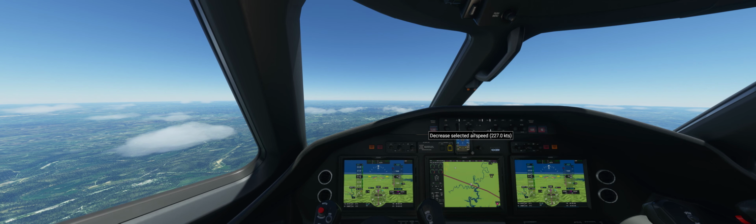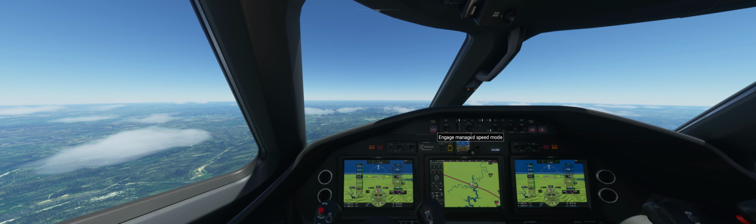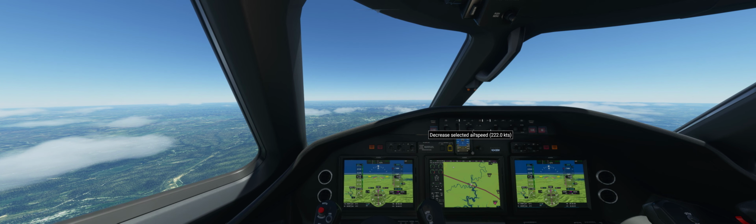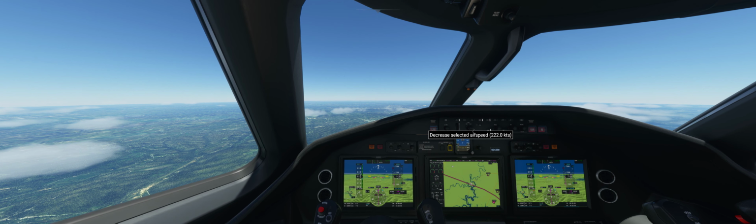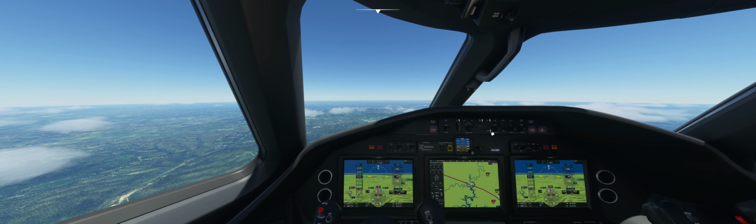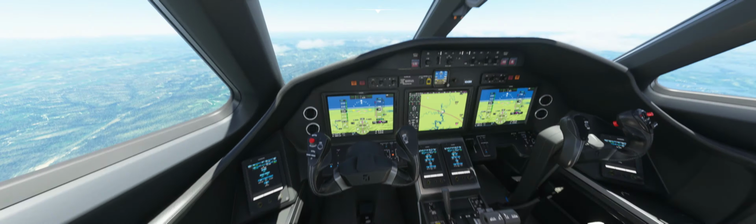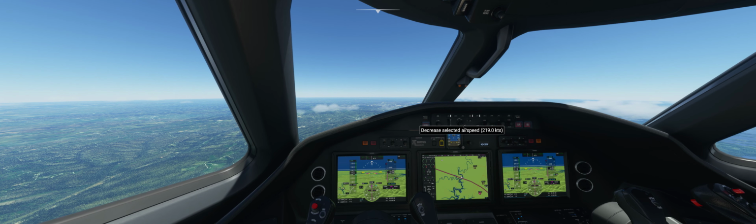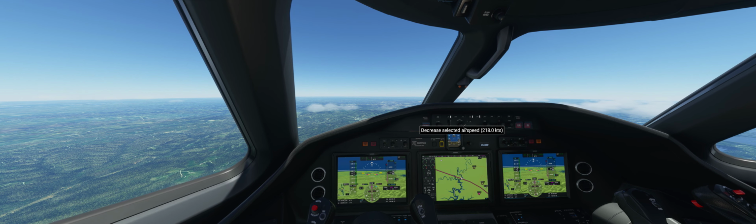We'll see if we get any RNAV cooperation. That generally only seems to start working in the last 5 or 10 miles in my experience, but we'll see how it goes. Turn off our bank limiter. Go ahead and depressurize. Eventually get down to 180, our flap speed.